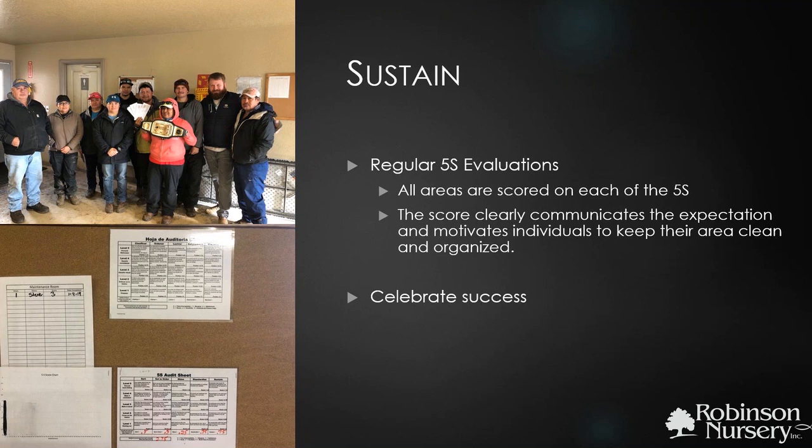There are 2 criteria that need to be met to earn this honor. You must show excellence in process improvement throughout the year, and you have sustained an outstanding score on your 5S evaluations. We have found this to be incredibly enjoyable and effective, as teams have already begun to strategize ways to win in 2019. There you have the 5 S's, sort, set in order, shine, standardize, and sustain.